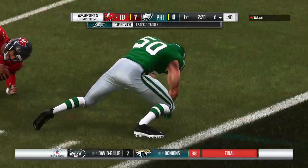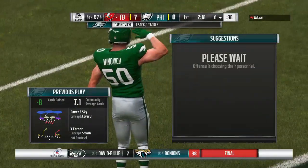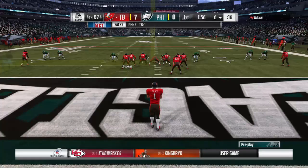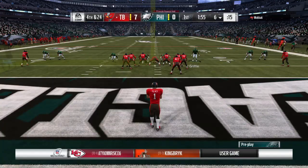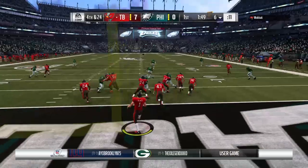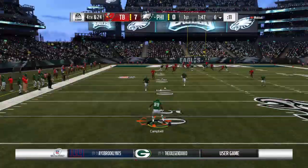Eagle pressure, too much this time. Down he goes. Brandon, what I remember most about playing with guys who knew how to rush the passer, they would just tell you, just cover people for me, just long enough for me to get there. And that's exactly what happened on that play. So from their own end zone here, this kicks away.